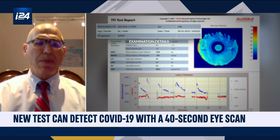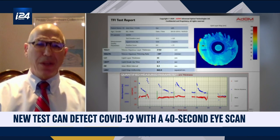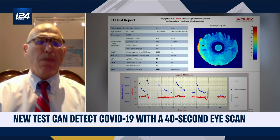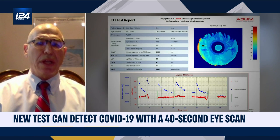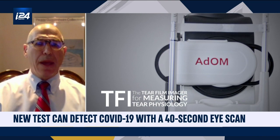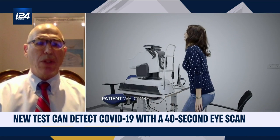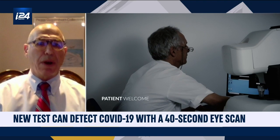So yes, the hope is that such kind of a device could be placed in entrances to malls, football stadiums, basketball stadiums, shops, stores, airports. Non-invasive. We don't use any. Essentially, we take an image of the eye, a photo of the eye, if you will, and we don't come into contact with any of the inner parts of the body.